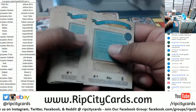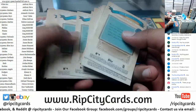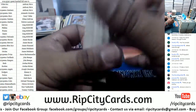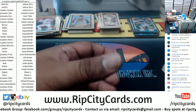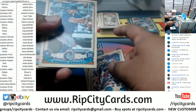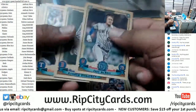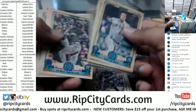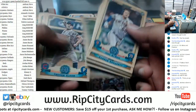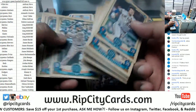Let me go through the back of these real quick. Do you remember the player, Greg? Grab a stack here. There it is. Kendrys Morales, the logo swap for the Blue Jays. Let me double check the rest there just in case, since I'm here already. Good call, Greg. Good eye, good eye.